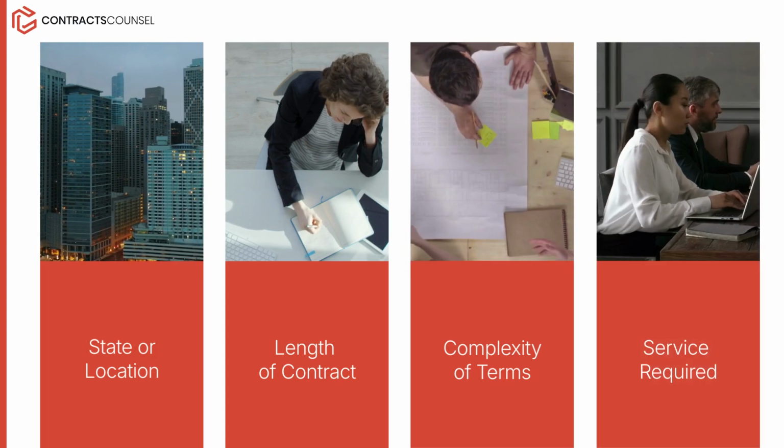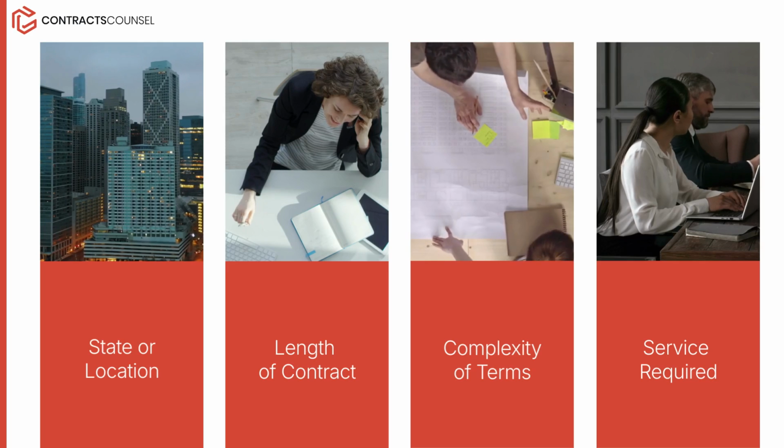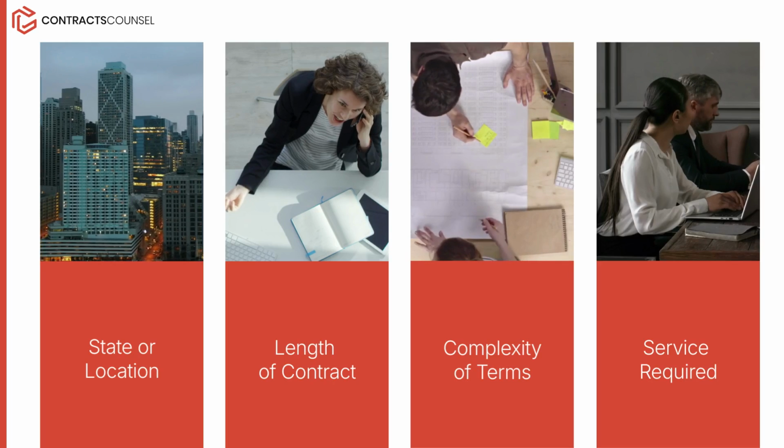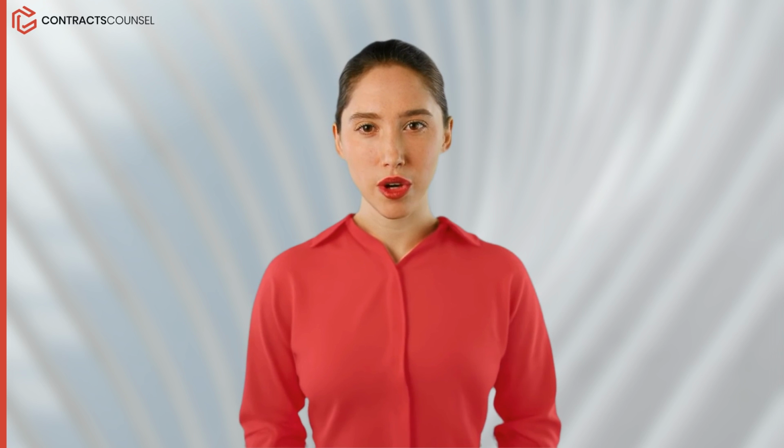Service required. You can hire lawyers for different services. If you simply need the contract reviewed and explained, this will be a lower fee than also needing the contract redlined and negotiated. Reviewing an equity grant agreement is crucial in ensuring you understand all the terms of the grant and protect your rights accordingly.